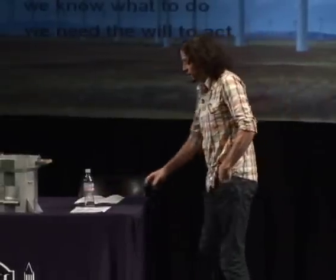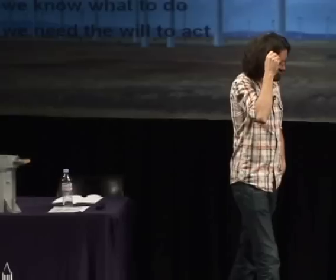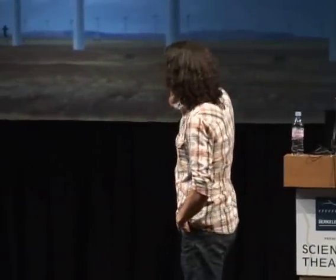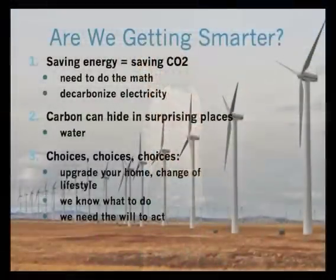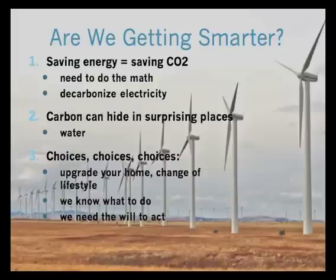So the question that was asked on the flyer that advertised this evening was, can we be smart? And I think the answer is yes. We can be smart. We need to understand the relationship between energy and CO2, and we need to do the math. We need to think about all the complications. And I'm sorry it's hard, and I'm sorry there isn't one answer, but that's life. There are people out there who will give you simple answers. And you know what? They're wrong.